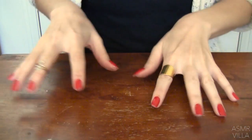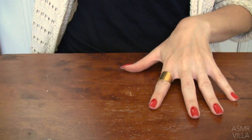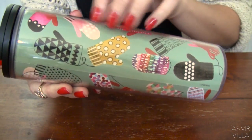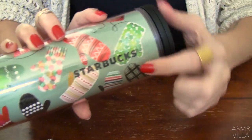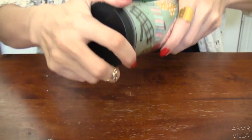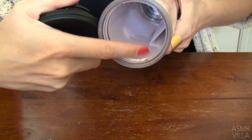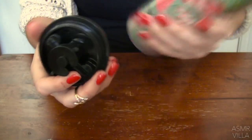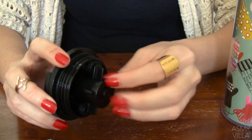And if I'm not mistaken, our last item is here. This is one more coffee mug from Starbucks that has mittens on it, Christmas mittens. The same friend that had the other cup had this one, and again, it's not used. You can see that there's still the paper inside, and it's kind of got a really cool gadget here going on. I am not entirely sure what this is all about.